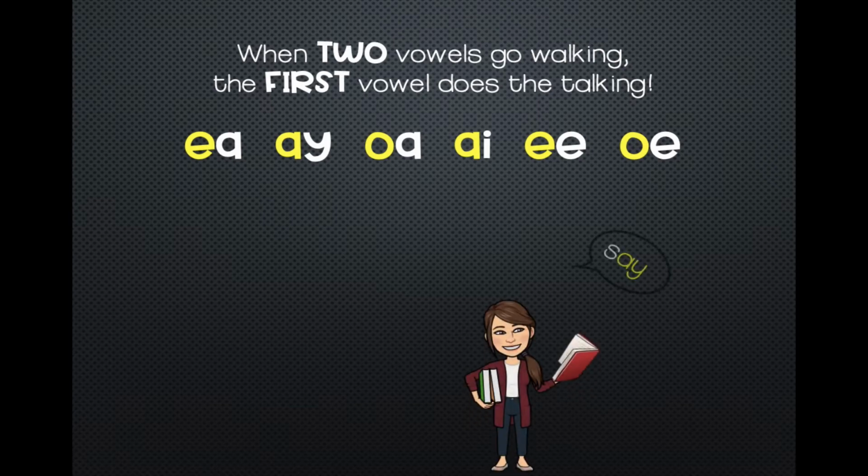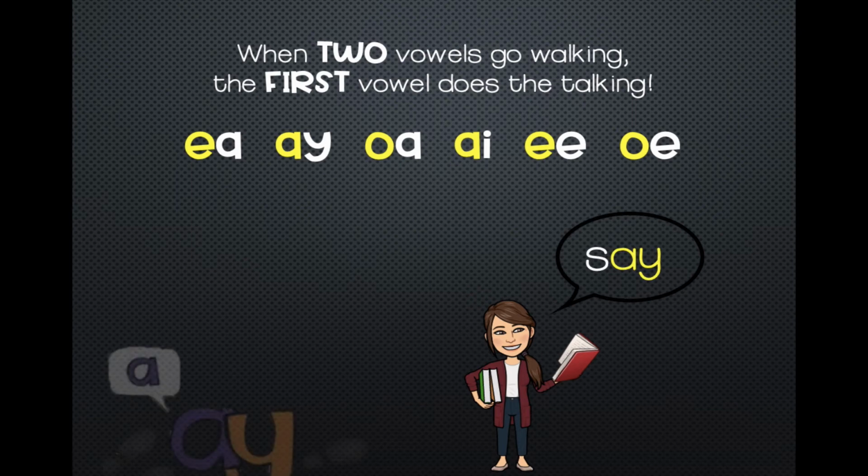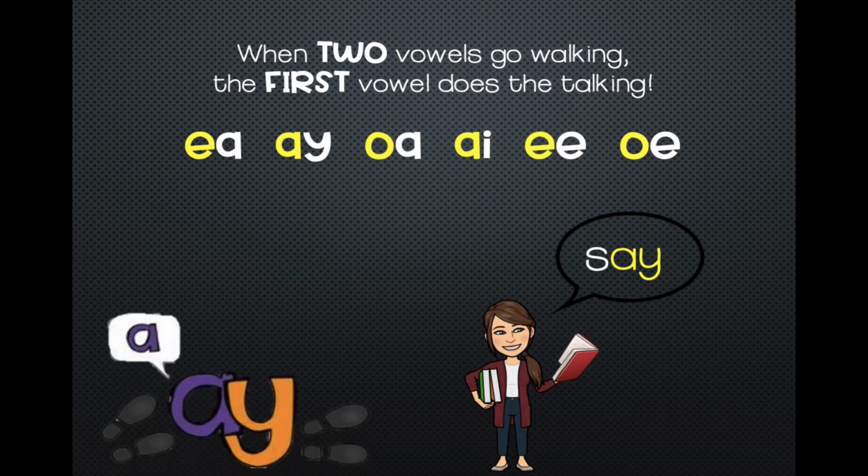When I'm reading my book, and I find a word with a vowel team, I'm going to remember: when two vowels go walking, the first vowel does the talking. So if I see an AY, what sound am I going to make? A. So this word is A-say. Say. Good job, learners.